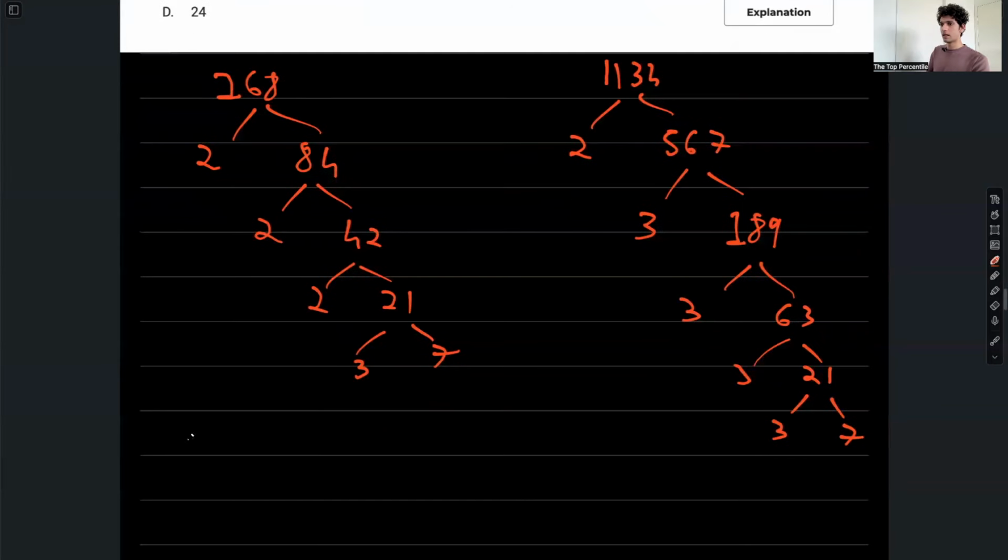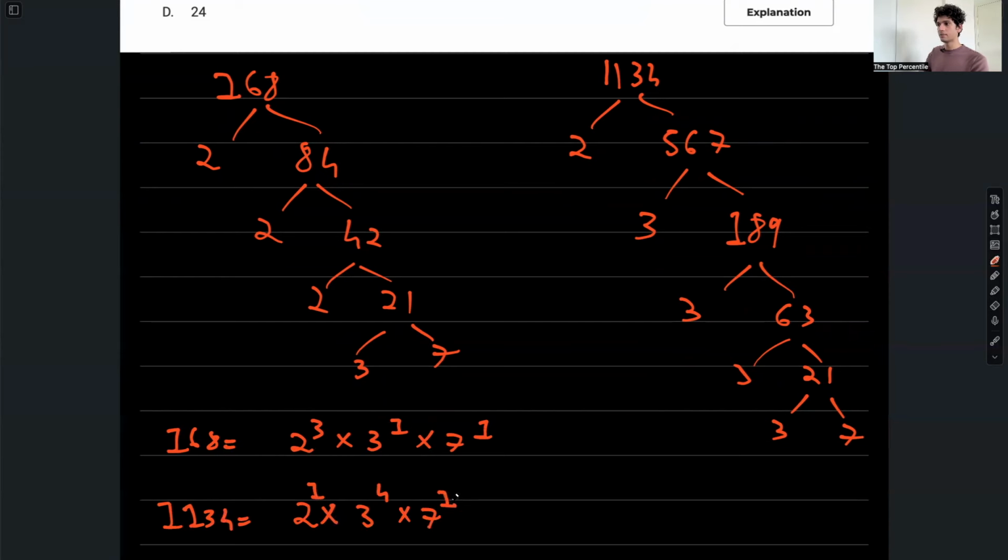So essentially, if I had to write 168, I could write it as 2 raised to 3 into 3 raised to 1 into 7 raised to 1, right? And 1134 could be written as 2 raised to 1 into 3 raised to 4 into 7 raised to 1, correct? So that's how we go about this.